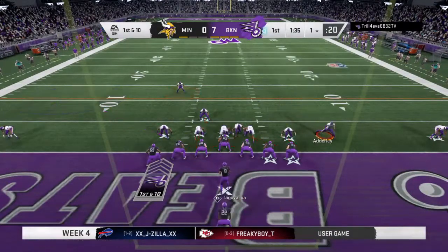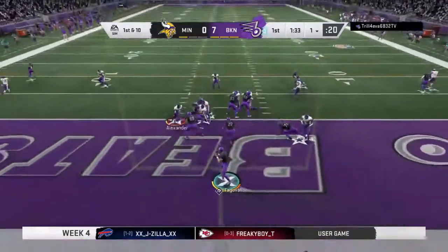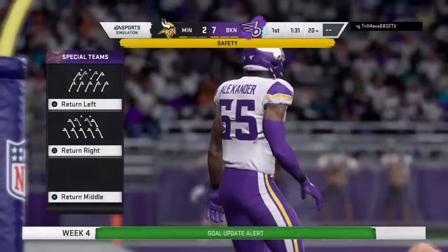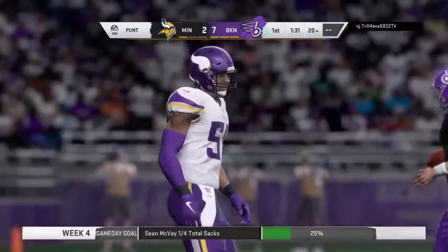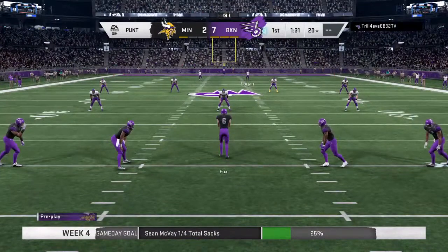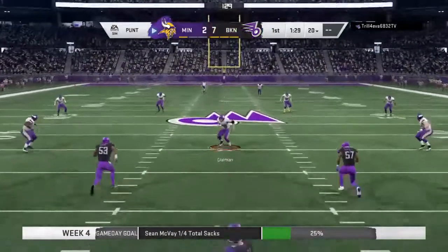Back to throw now in his own end zone. And he is not going to get away. The rush was too strong, and this is going to wind up a safety. Well, I think you can go ahead and give your punter an assist on that one. Pinned him deep, and the defense comes through with 2 points.